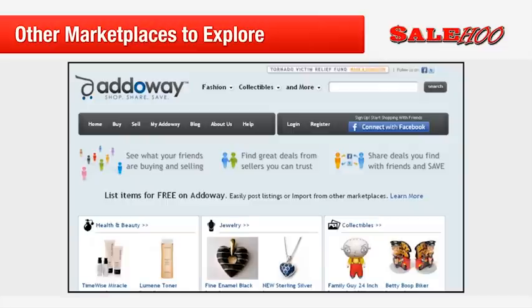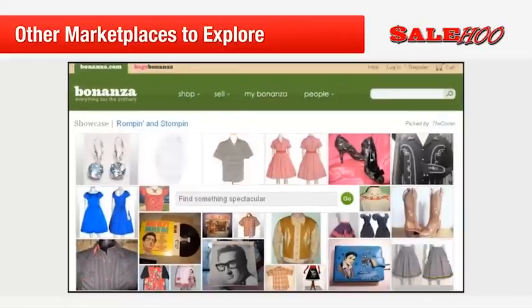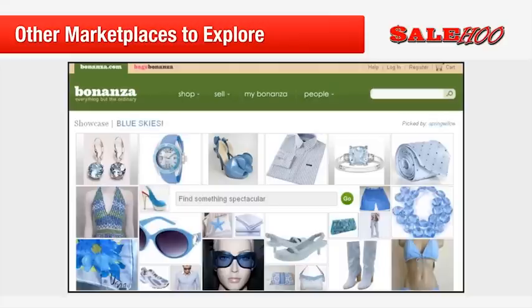Let's move on to bonanza.com, a SaleHoo member favourite. Bonanza calls itself the place to find everything but the ordinary. Here you can pick up quirky collectible items, antiques, as well as more mainstream items like handbags and homeware. Like Adaway, Bonanza has a very supportive community with a busy forum where you can talk shop with other sellers and get advice from the moderators there.